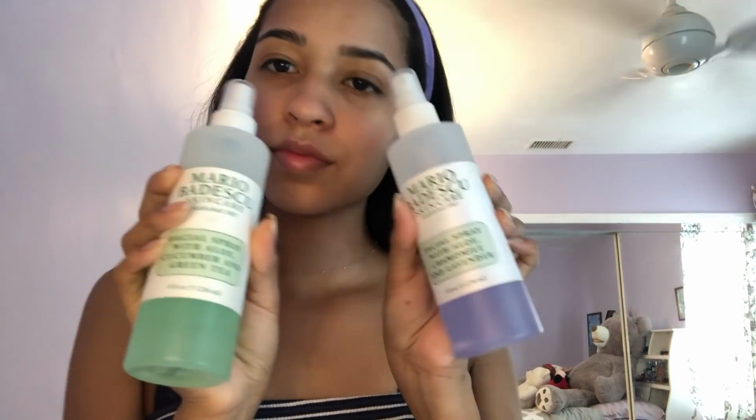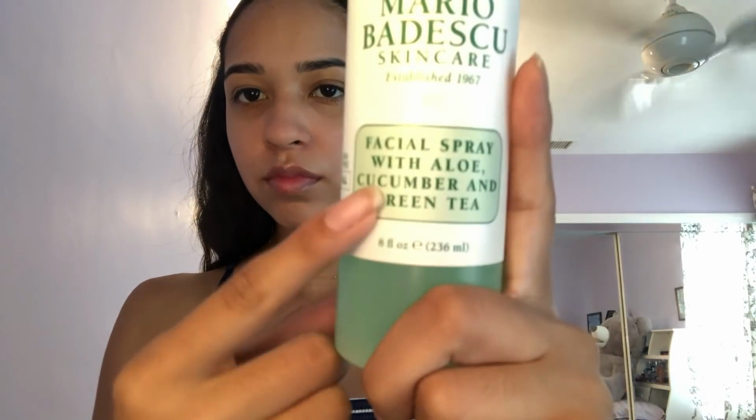And now we're going to take our Mario Badescu setting sprays. I have the lavender and the aloe vera, but today we're going to use the aloe vera one. You're just going to spritz that all over your face, adding an extra layer between your skin and the makeup, and just pounce that in again with the beauty blender.